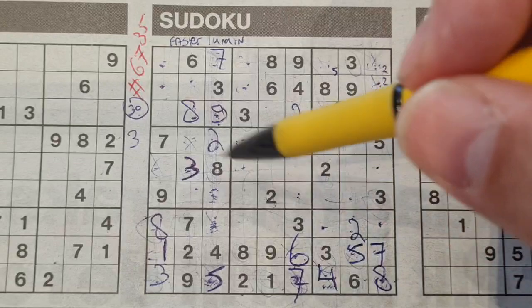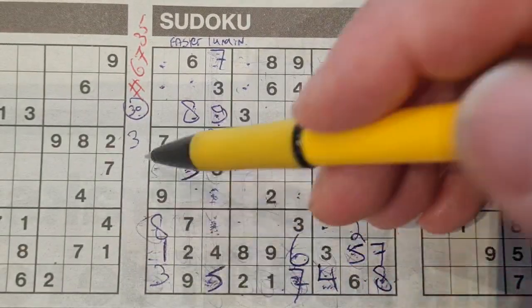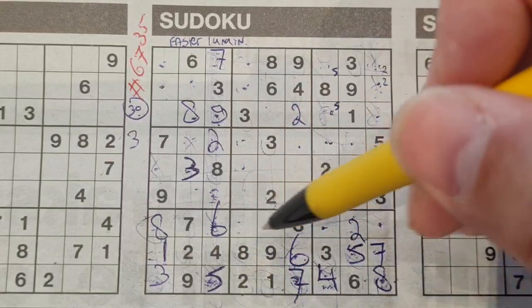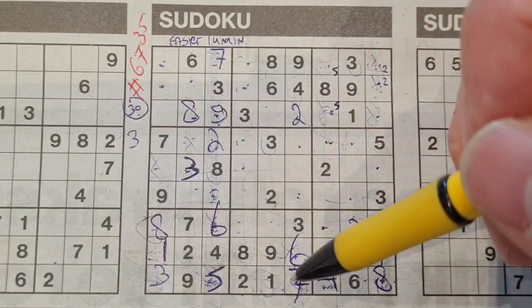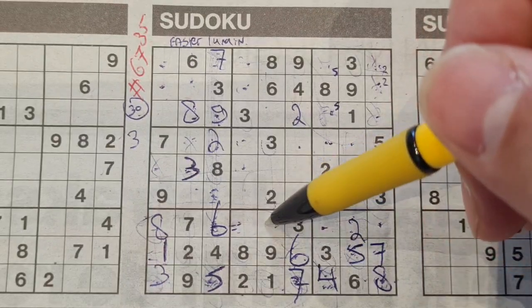So 1 number left in this big square for number the 1 and 2, 3, the 4, the 5. 6 is missing. 2 missing numbers in this big square for numbers the 1, the 2, the 3, 4 is missing, and the 5 is missing. 4 and the 5.